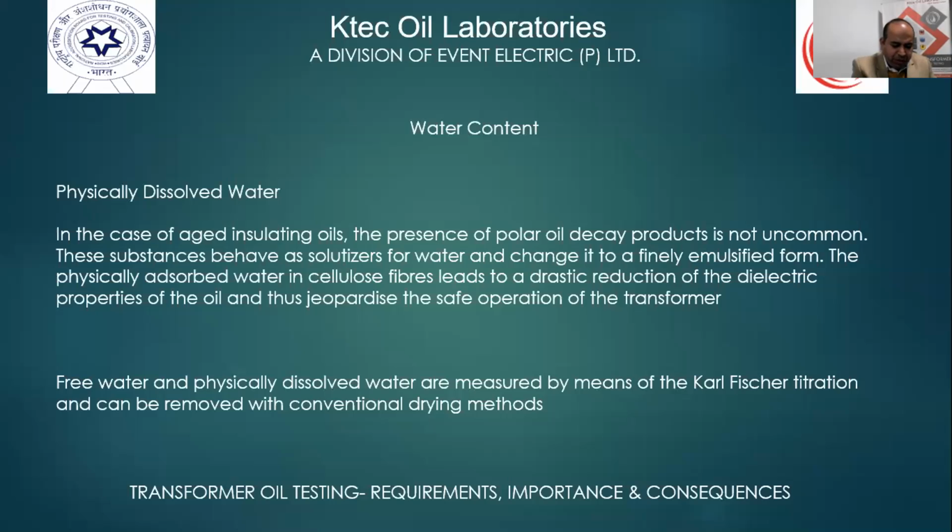हमारा जितना भी insulation होता है wires के ऊपर में, it is of cellulose formation and it is hygroscopic in nature. Hygroscopic means कि whenever there is a chance to get moisture, it will absorb the moisture to the maximum extent. Free water and physically dissolved water, which is in our solid insulation part के अंदर रहता है, can be measured by means of Karl Fischer titration and can be removed with conventional drying methods.